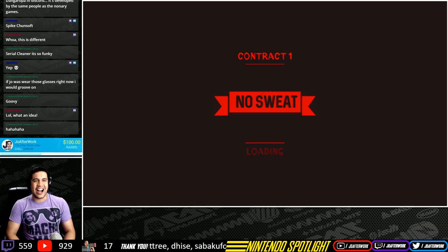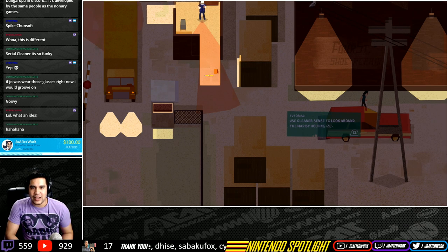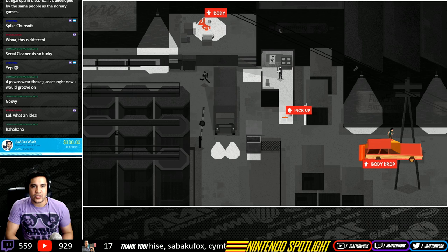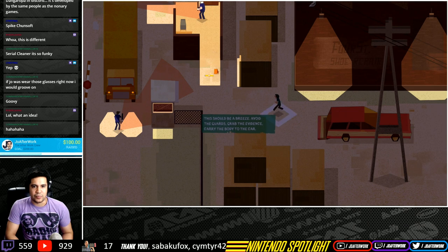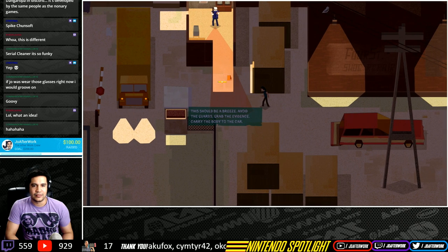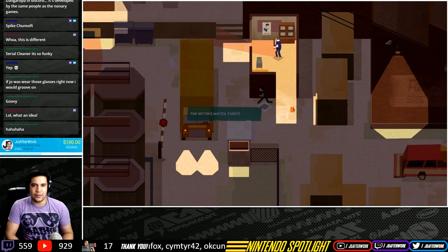Go right into contract one. No sweat. Use the cleaner to look around the map by holding ZL. Okay, so there's our body. We have to pick up the knife before the police get it, I guess. This should be a breeze. Avoid the guards, grab the evidence, carry the body to the car. Okay, we picked that up.